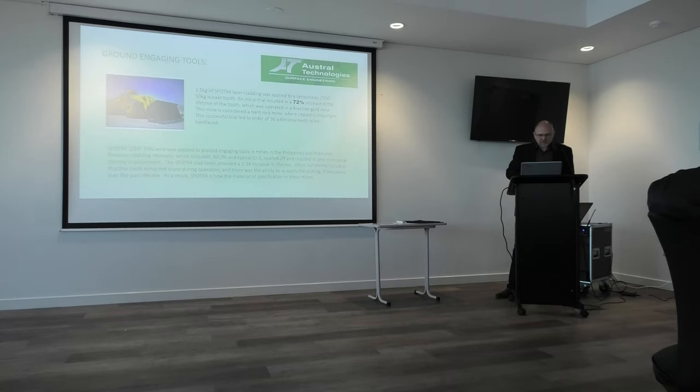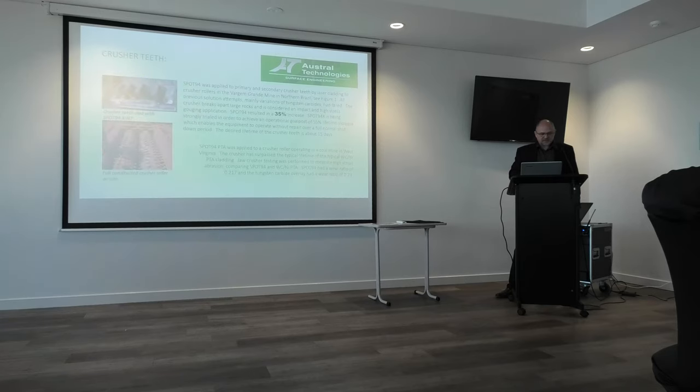This was one that was in the States, I believe, a grain engaging tool, driving a 72% increase in lifetime of the tooth. And the one at the bottom was a Spot 94, 2 to 3 times increase in lifetime. So now this is a GT. Secondary crusher, 35% increase with Spot 94X, and down the bottom you've got a crusher roller there, where we said this one, 0.217 tons of carbon overlay had a wear of 0.23.